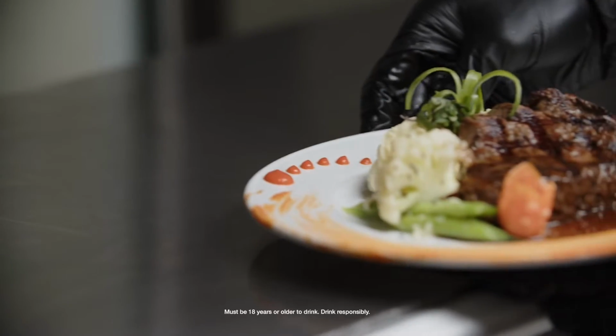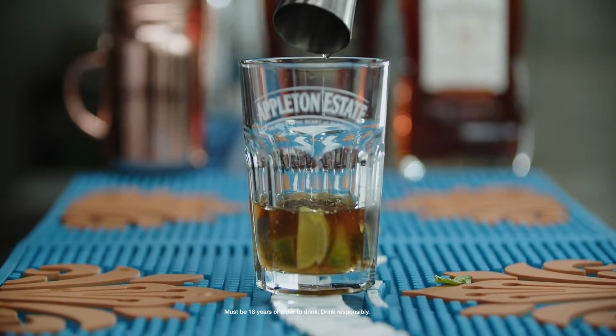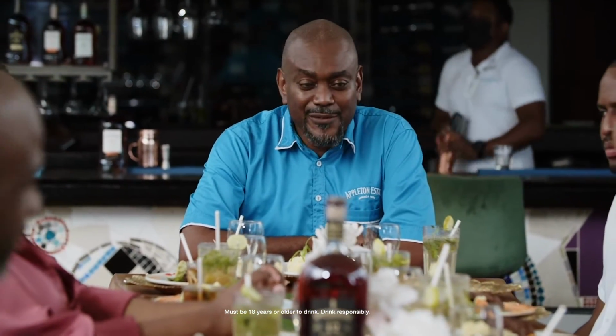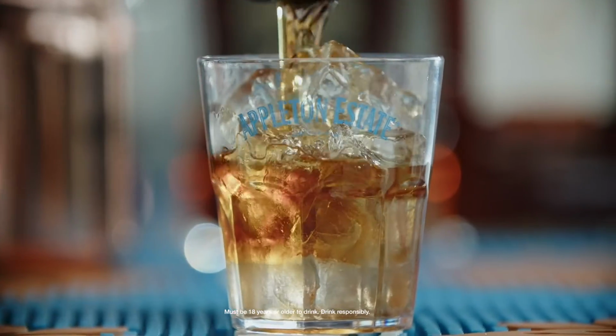Before we talk about the food, we're going to be talking about one of the stars of the table, which is, of course, the cocktails you have in front of you, which are all made with our Appleton Estate Jamaica rums. There are two cocktails in front of you on the table. Not everybody has two, but there are two different types of cocktails in front of you. One is a golden mojito, and one is an old-fashioned.